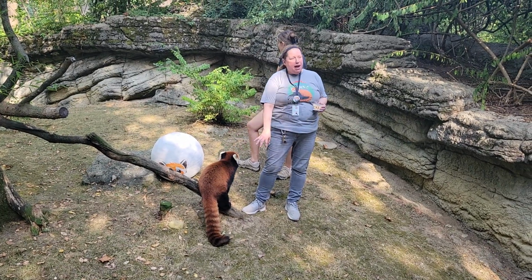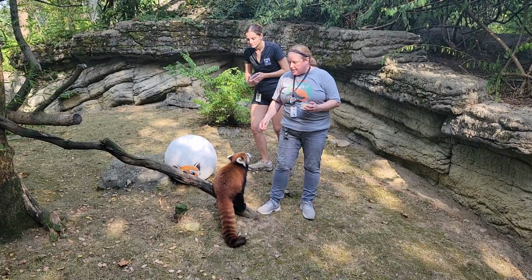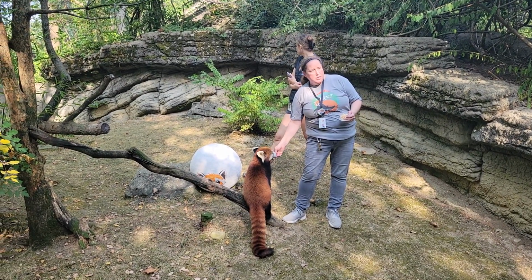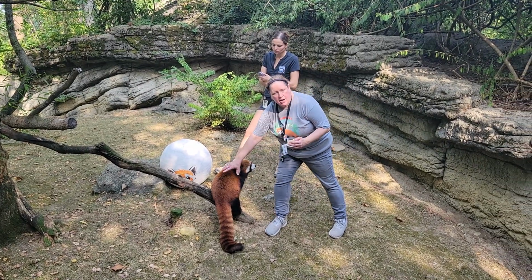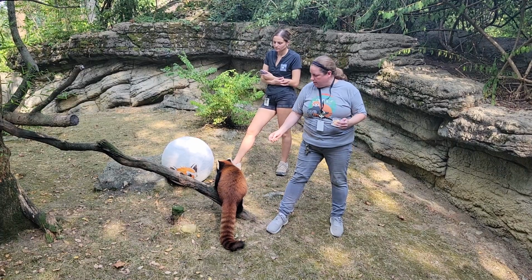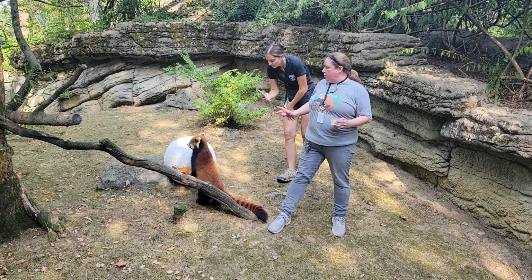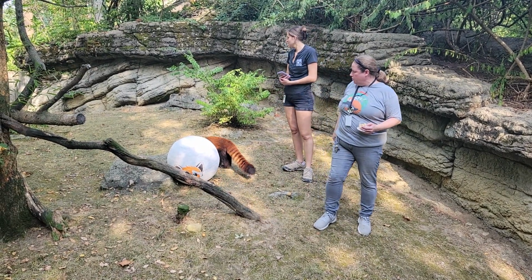Everything about them is built for an arboreal lifestyle. These guys like to stay high up in the trees. They rarely come down to the ground, because that would be when they're most vulnerable. When you take a look at them, this rusty colored coat matches the moss that grows on the trees in their native habitat. Their dark underside means that if you're a predator looking up, you might not see them because they blend in so well.